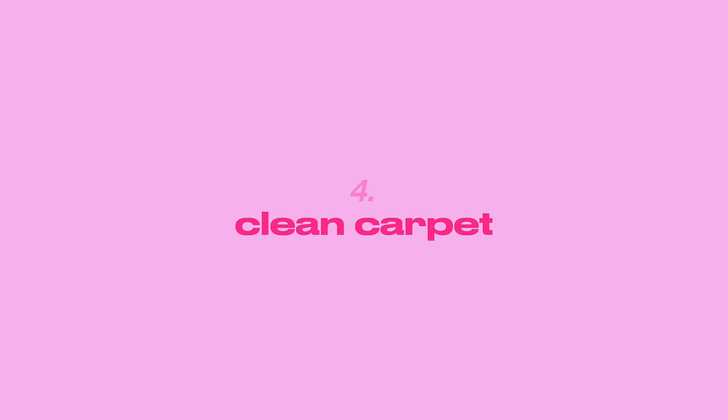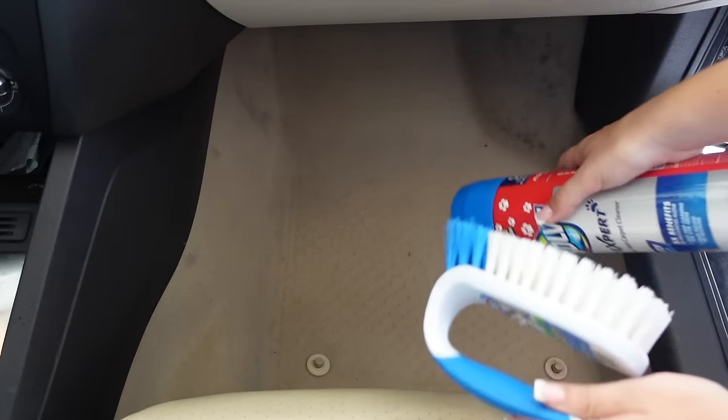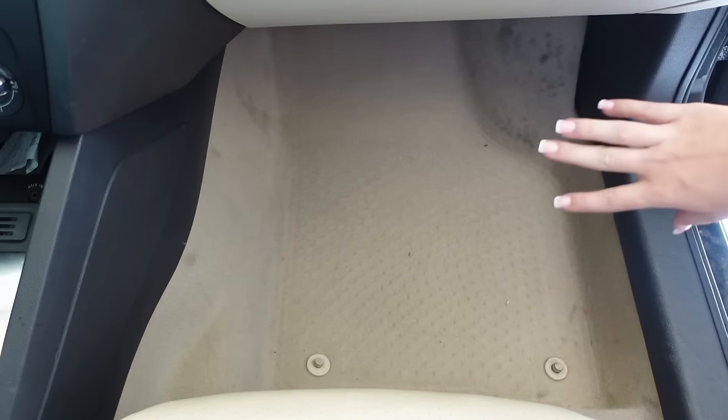I also have my Yeti. Stay hydrated. You need a Yeti in the summer because it gets too hot. I have this cleaner for the carpet. I'm just gonna take this scrub brush and try and see if I can clean up that little area because it is so bad.